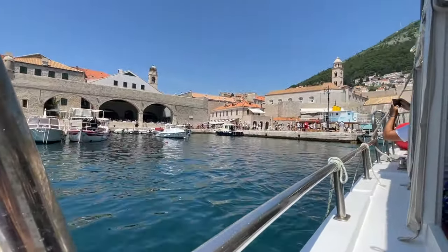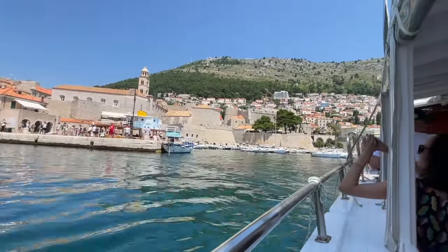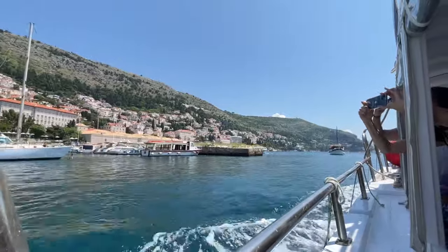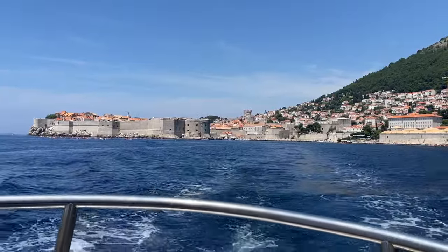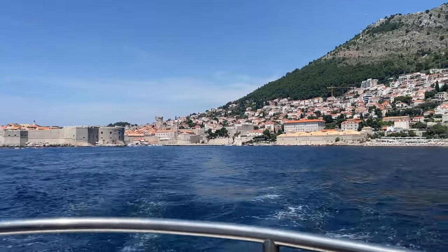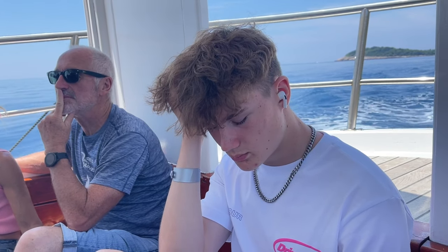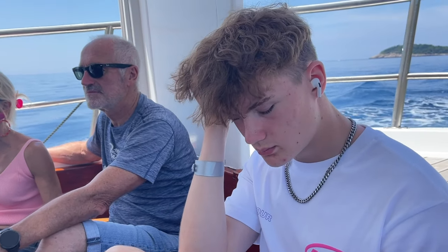Now it's time to leave the stunning city of Dubrovnik behind. It's time to get back to our hotel for some lunch and possibly an afternoon snooze. That little Will couldn't wait to get back to the hotel for his afternoon snooze. I thought he's supposed to be a super fit athlete, so he keeps telling me anyway.